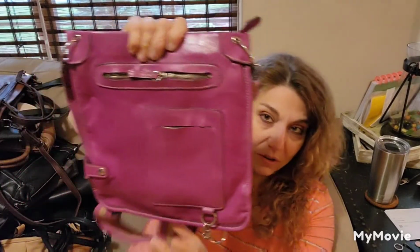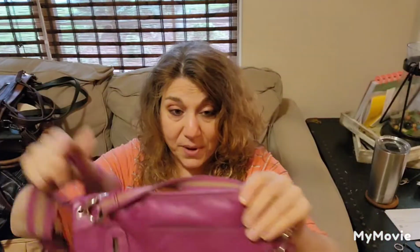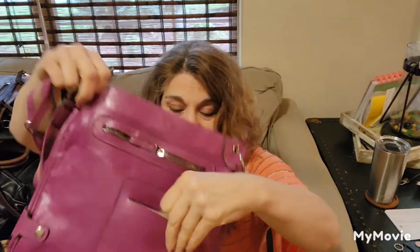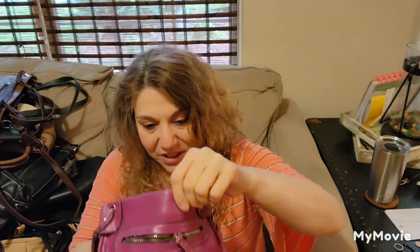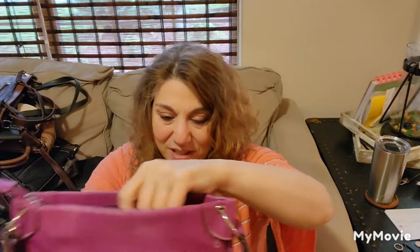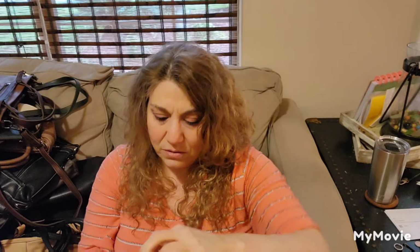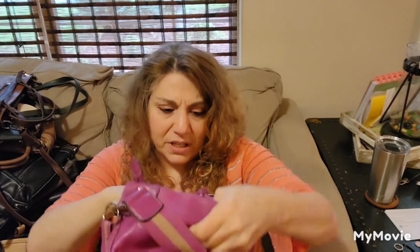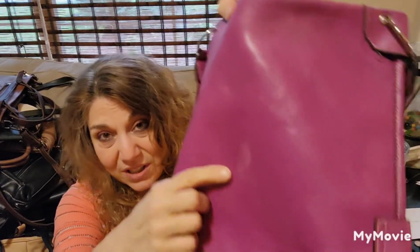I don't see any type of maker, so I'm probably going to donate this. Okay, wow, this is purple. Here is a purple crossbody, or depending on how you want to carry it, bag, with a pocket here. I think I'm going to donate it. It doesn't feel like real leather, so I don't think I'm going to list it. Made in China. I'm trying to see if there's a maker here. Oh, right here, it is Chinese Laundry. I do see a smudge of some sort, so that's going on the donation pile.